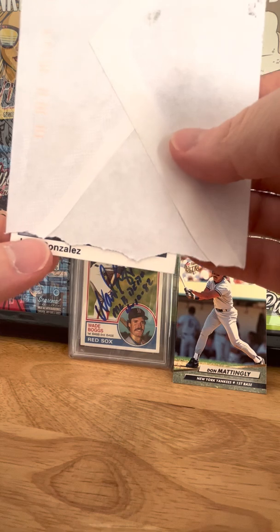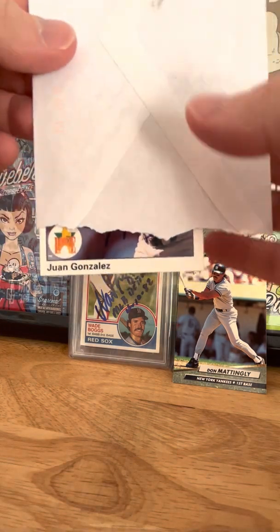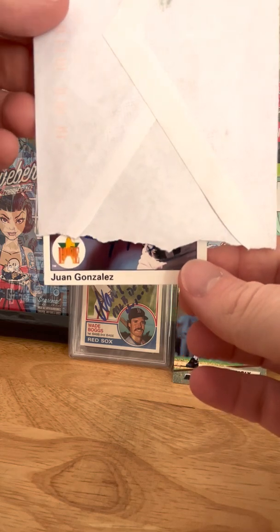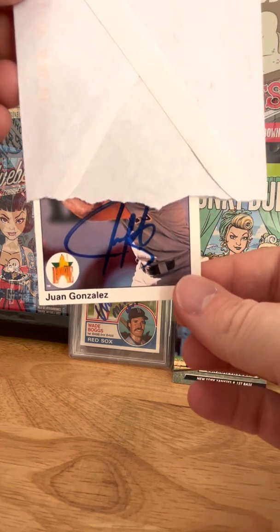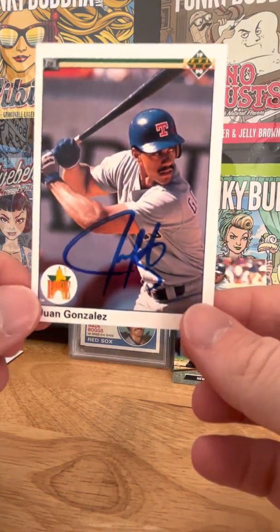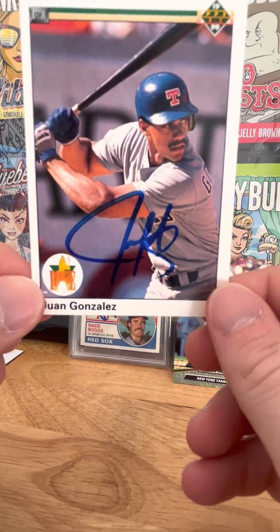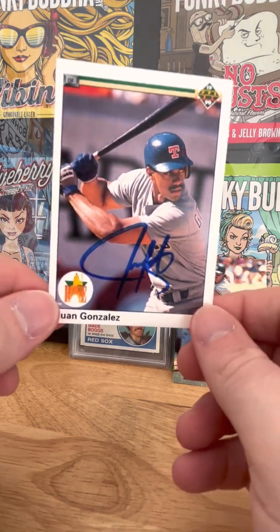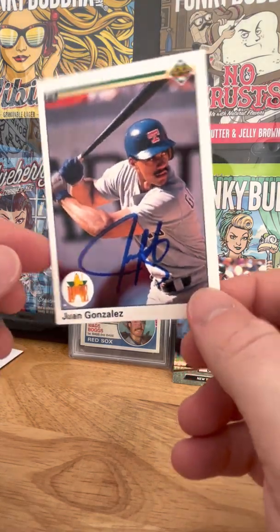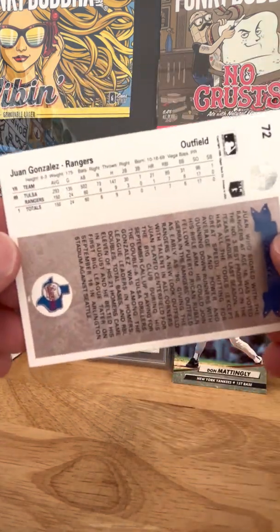Juan Gonzalez. Rookie card, 1990 Upper Deck. Let's see if he signed it. He did sign it. Very nice. Juan Gonzalez. This is my favorite rookie of Juan Gonzalez, by the way, the Upper Deck. This card was hot back in the day when I was a kid collecting. This guy was just an RBI monster back in the day.